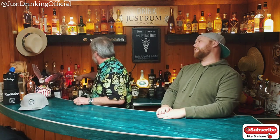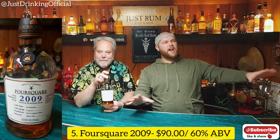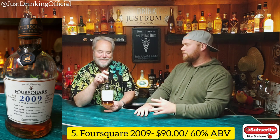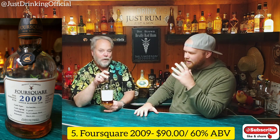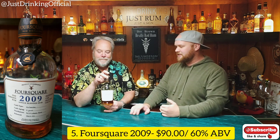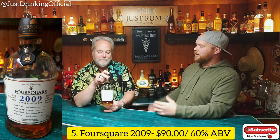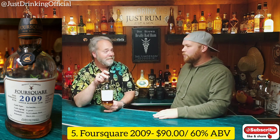Our top 10 rums that you got to try this year. That would be Foursquare 2009. Now, this is a tremendous rum for your big, bold, unique flavors. You like a lot of flavor. Maybe you're used to drinking that 50, 60% stuff. You want something to hit. It's natural, no additives. Foursquare does a tremendous job. So, of course, that's why it's number five.